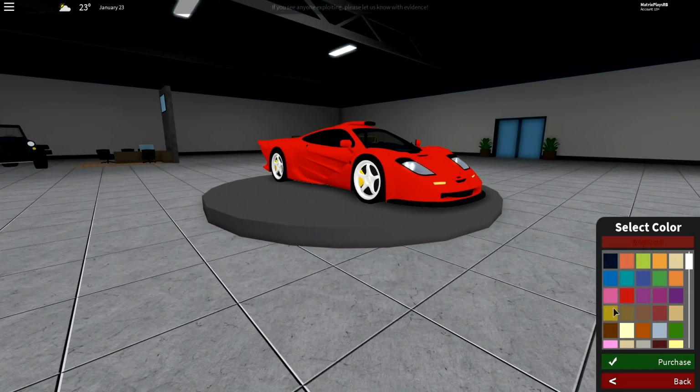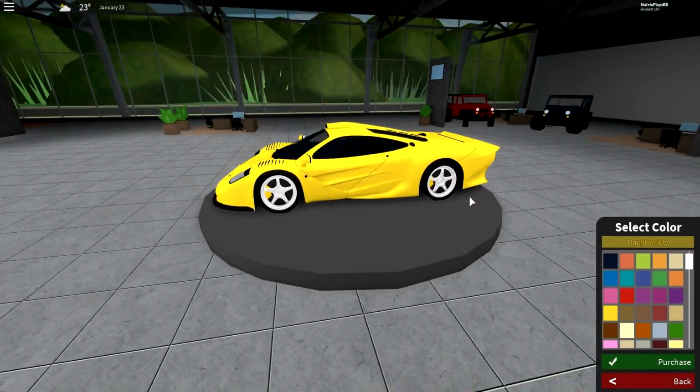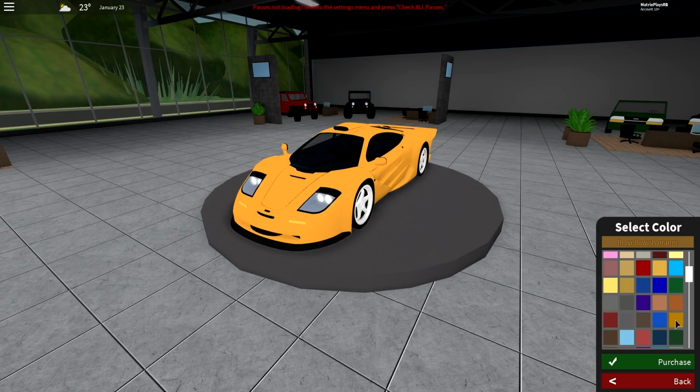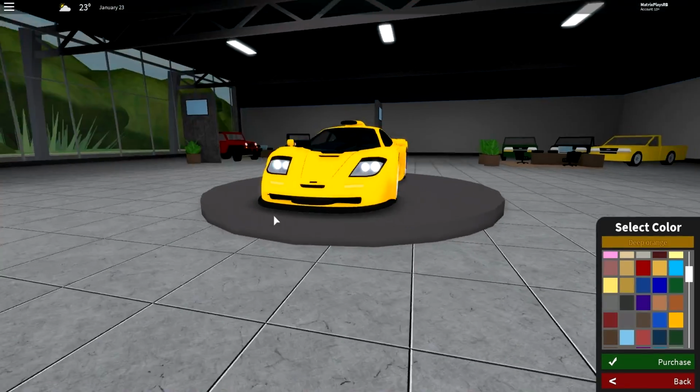So we're gonna have to look for something else here. The yellow is pretty good, actually. I do like this yellow. We also have this orange. I think this is the orange it started with, so we're gonna avoid that. This orange looks good, actually. The deep orange. Ooh, I think I'm gonna go with this, guys.